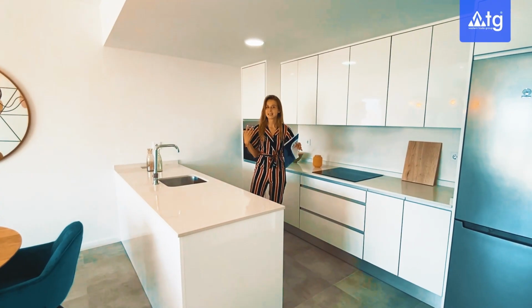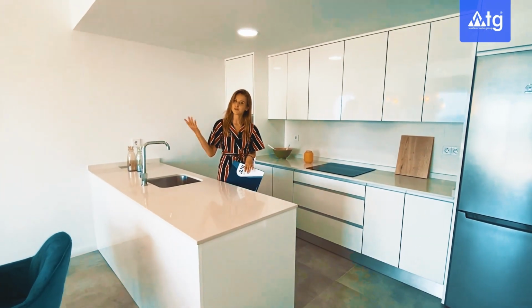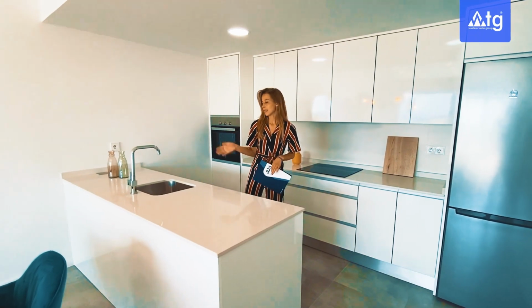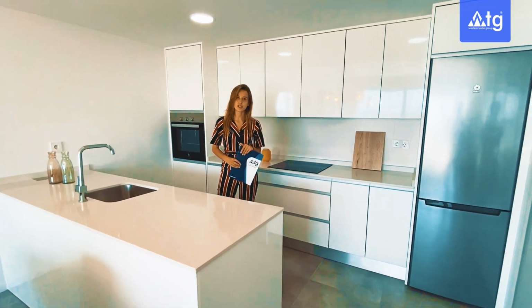So as you can see, it has an American open design. We have an island setup here with the same beautiful views to the sea through the living. The sink, all the appliances are installed, and that way we also have the room for the washing machine and the boiler.